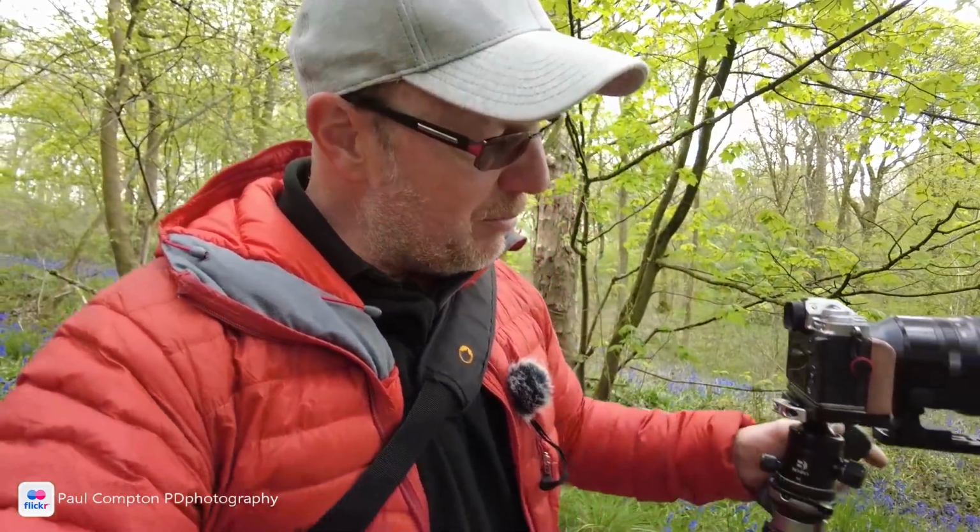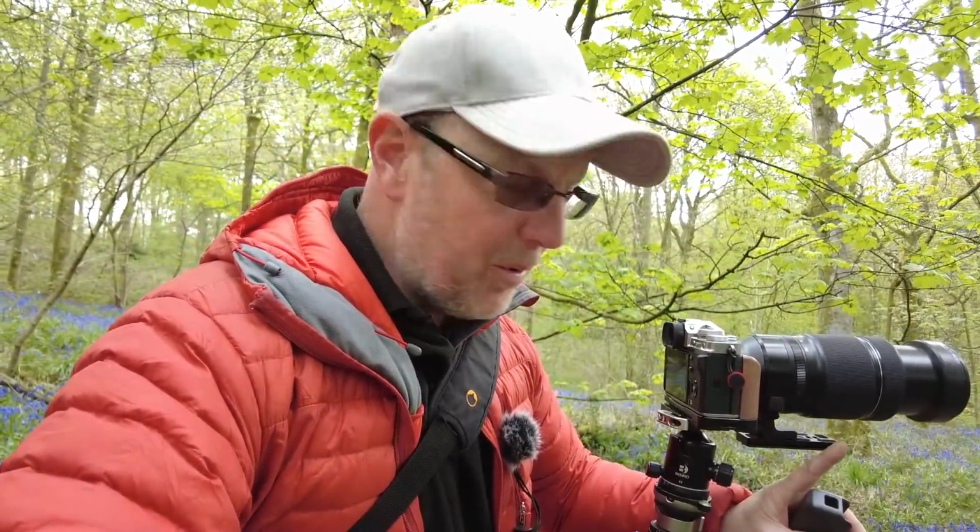Now I've got the big lens on. I thought I'd put the 100 400 on for a change. Now I've got a bit of a problem. My Arca Swiss compatible shoe on the bottom down there is a different size. Darren nearly fell on his arse then. It's a different size to what I've got my quick clip lever clamp set up, so it doesn't fit in there, so I'm just going to be careful with the vibrations.